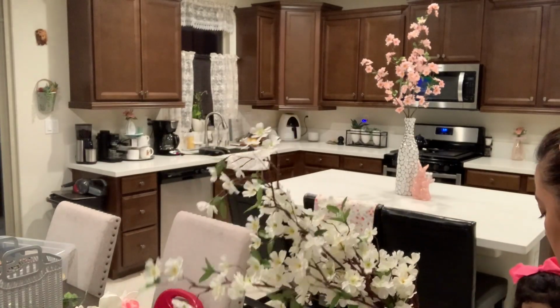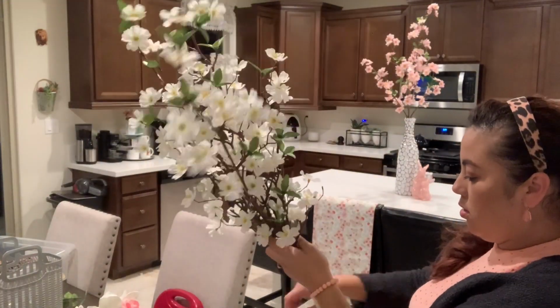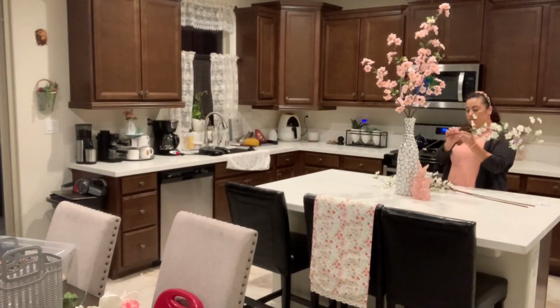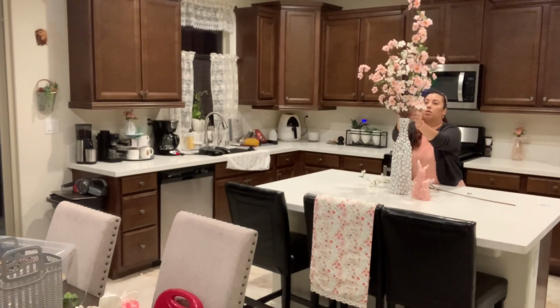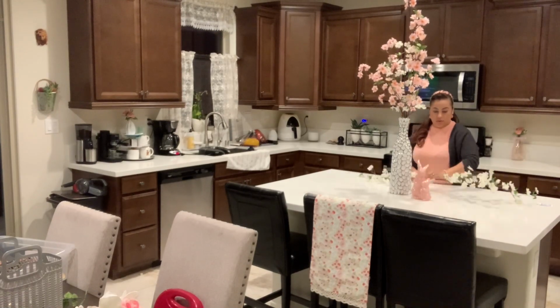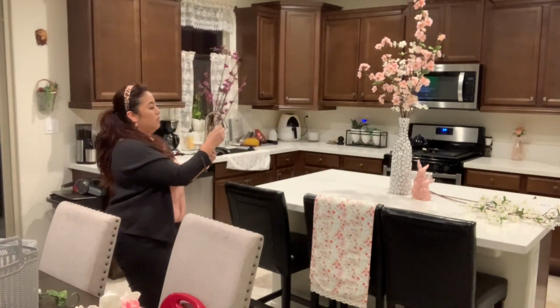I could always move it or do something else, but it's very hard for me to find something for the island that looks really pretty. So that is what my focus was this time. And I'm just mixing the pink ones and the white ones, and I'm putting in a little bit of the purple ones just so everything's the same. I did the same thing for the living room.